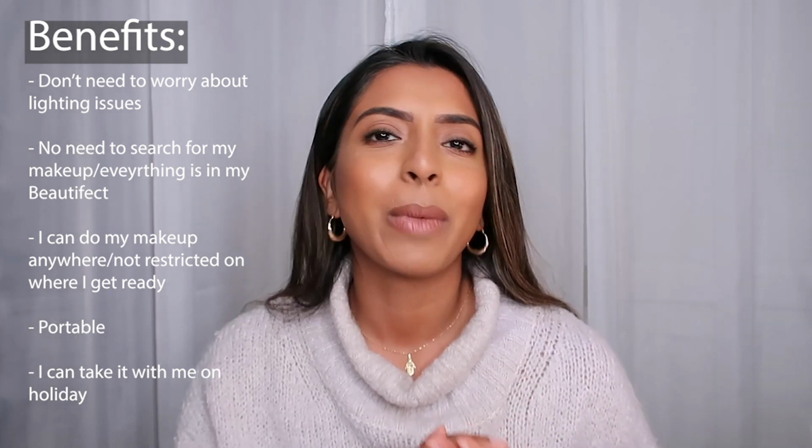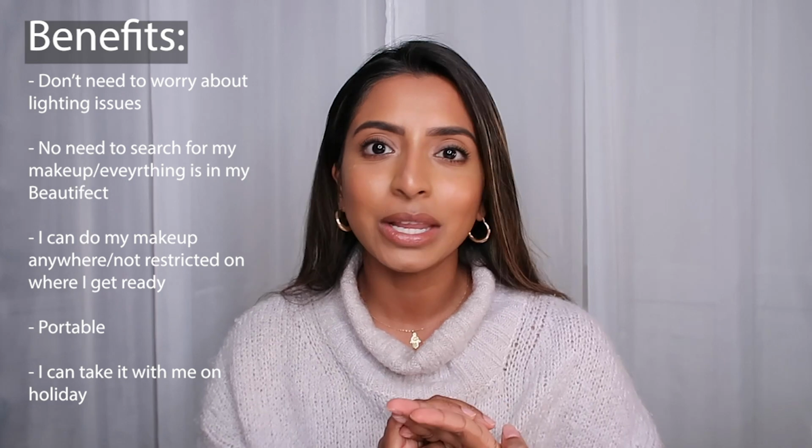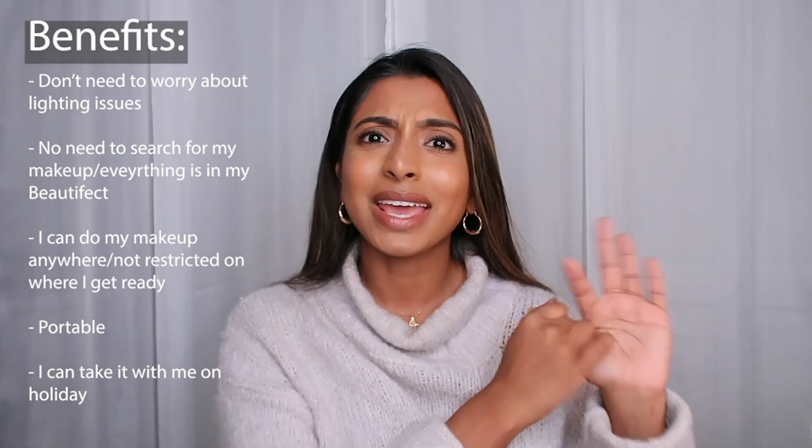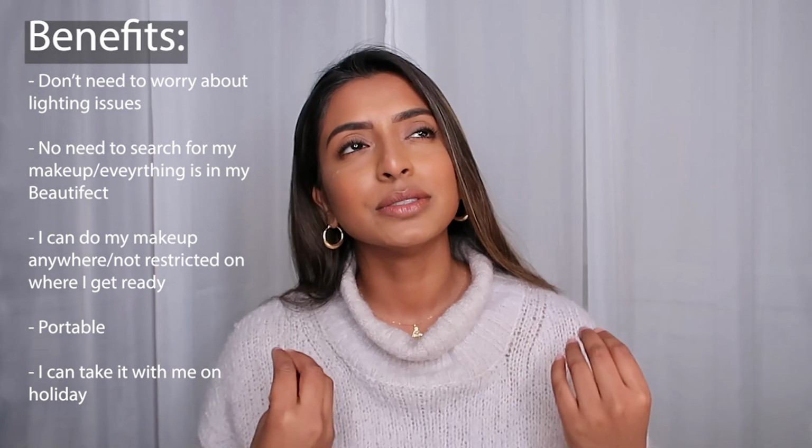I can just sit down on my bed and get ready, or wherever. I can carry it around with me and take it anywhere I like. I can even take it on holiday. It's so versatile and portable that it just basically makes life so much easier. Guys, what it looks like filled with makeup in it, and that way you can kind of see how I incorporate it into my daily life.